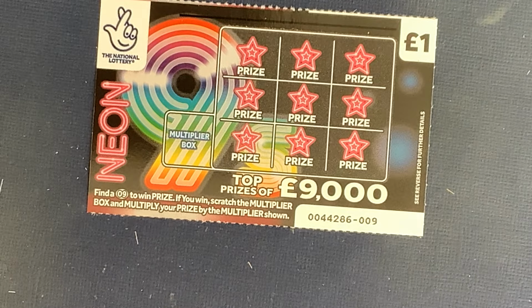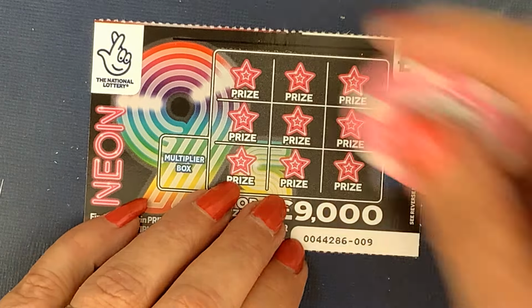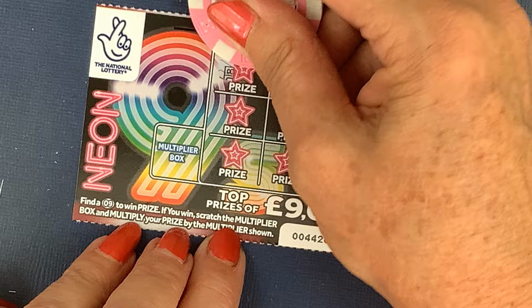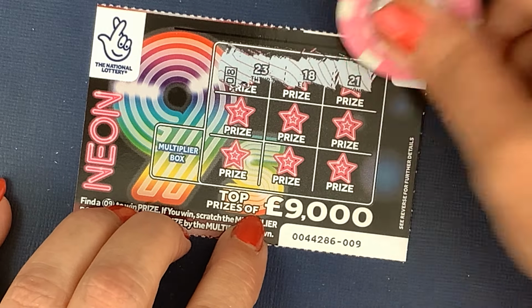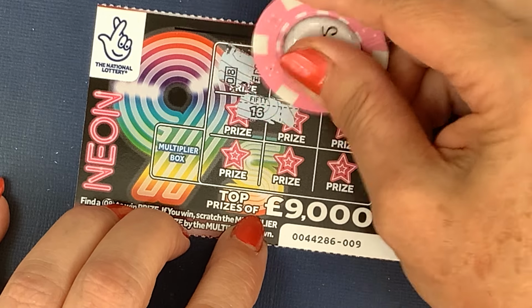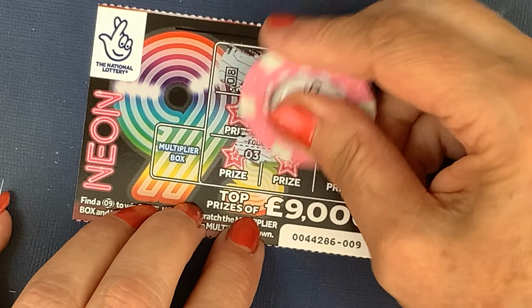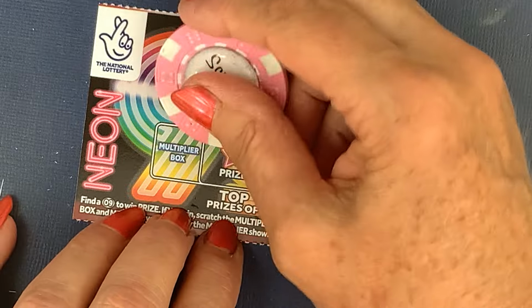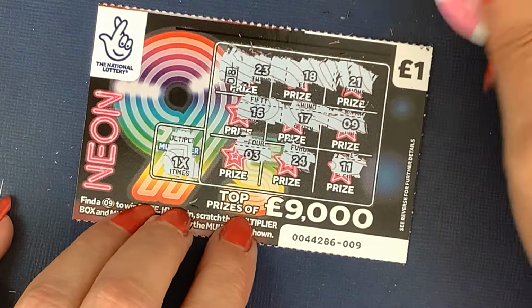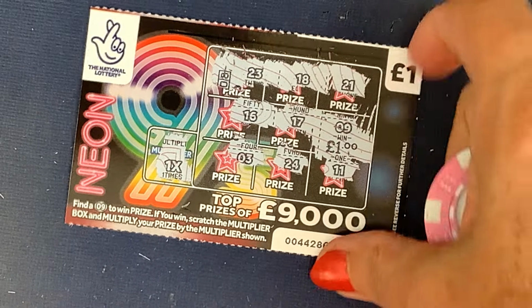Right. Have we got a scratcher? Yep, we have. Let's get going. Can we find a 9? We've got 23, 18, and 21, 16, 17. Yes, we have a win. 3, 24, and 11. And we can multiply it. Can we multiply it? That's times 1. So, what do you reckon? A pound? Yeah, £1's better than no pound, and it's a start. So that's card number 9.